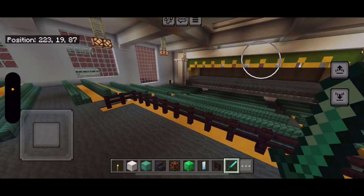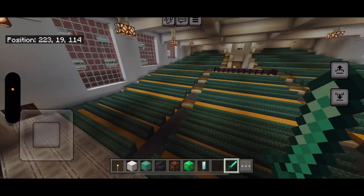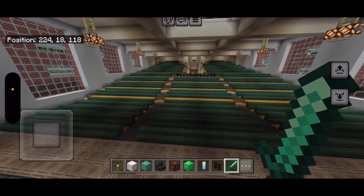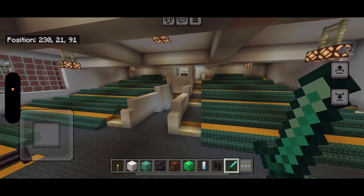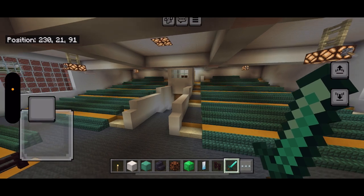So the auditorium, I think in real life, can seat about 1,500 people, which is almost the amount of people that live in Coleraine. But yeah, I think it's very beautiful. I was so proud of myself when this was one of the first parts of the school that I built. I just had to build this because the rest of the school is sort of based around the auditorium, so I wanted to include the auditorium first.